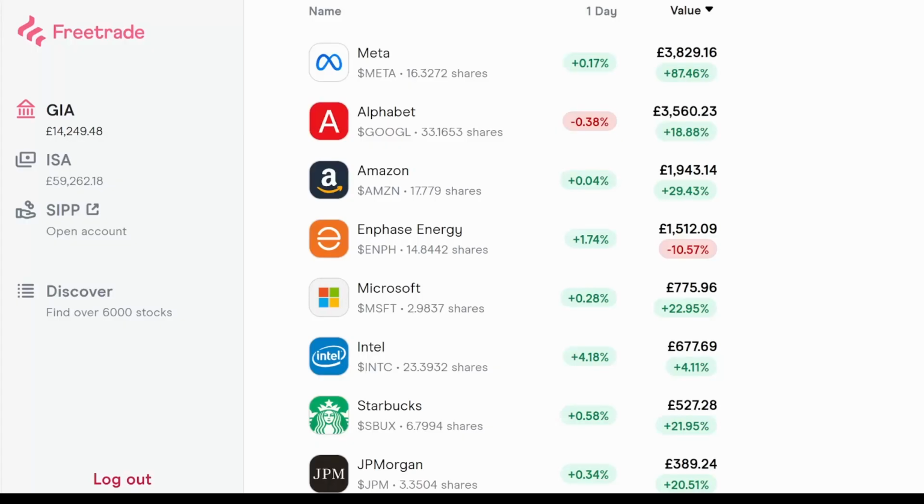Looking at the positions in this portfolio, not too much has changed since the last update. The 3 big tech stocks, Meta, Alphabet, Amazon, are all in the green, very large positions, very stable companies, so I'm very comfortable with holding these long term. The only position I've been adding is Enphase Energy, which is now up to 1,512. It's taken an absolute battering since its earnings call, and I think it's getting no love just because of the interest rates. High interest rates mean people are less likely to invest in solar, but when I think the interest rates reduce and get lower, we could see quite a big rebound in this stock price.